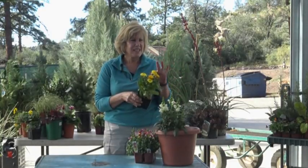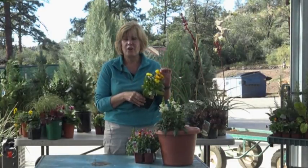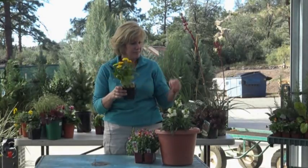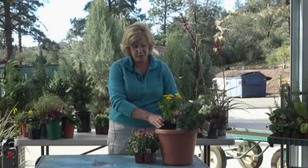You can also use these as an edible. I didn't know that. You can use it in your salads and stuff. It's a nice little plant. If you haven't tried these, to me, they kind of take that marigold place. You know, this nice little continual bloomer.